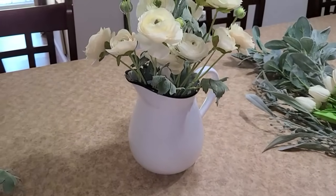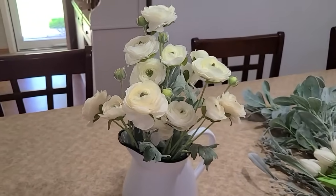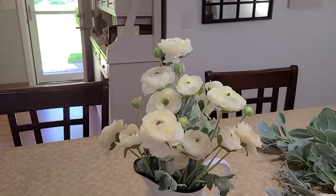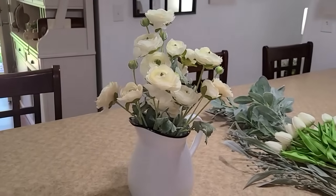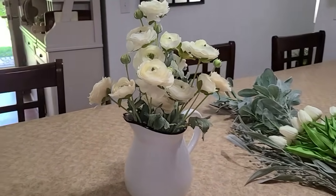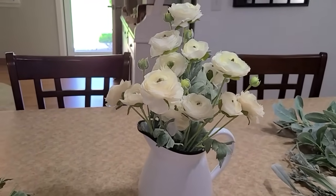Okay, so here's my final look. Now, I in no way call myself a floral designer, so I just kind of put them in there and rearrange them. This one might be a little too high, but I'll work on that for a second. And then we'll put them back over to the corner, and I think the white ones look pretty good in here also. Even though I'd originally thought to do the yellow here, I thought the white would go better with my coffee bar and blend in that area a little better than the yellow would.